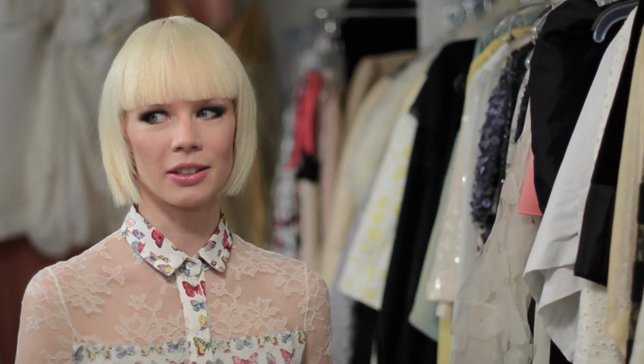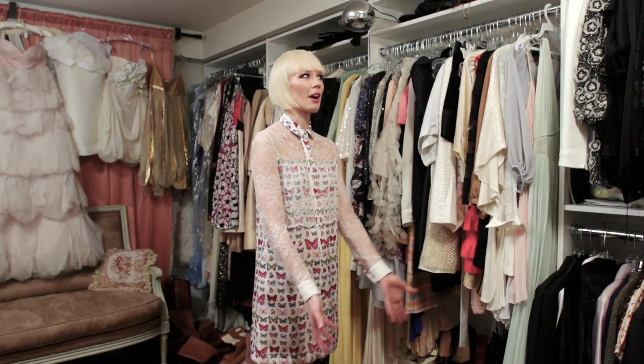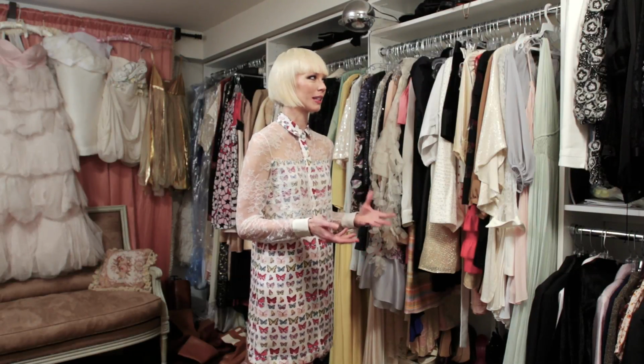So one of the occupational hazards of being a fashion designer is that your closet is always expanding. And at the end of each season, I get to inherit a lot of samples that come home, which I always love, but I'm forever looking for more space.